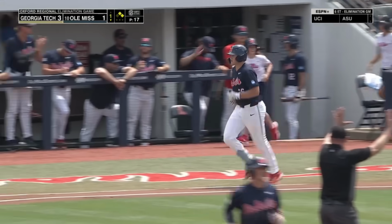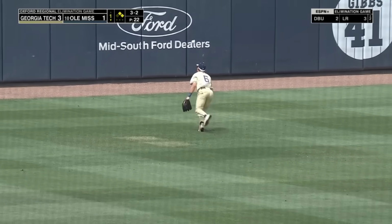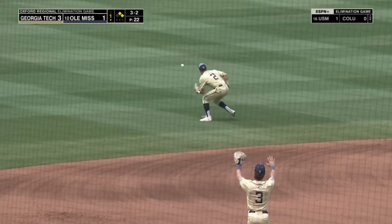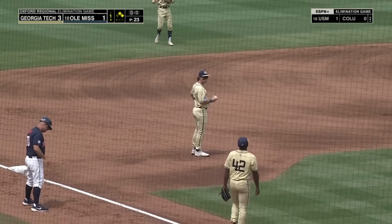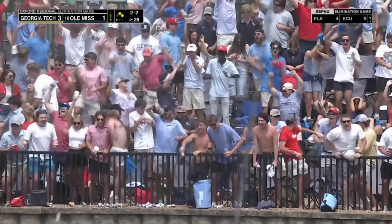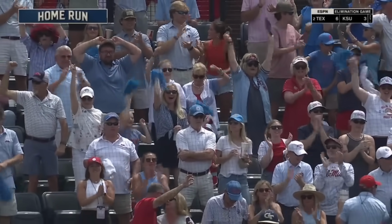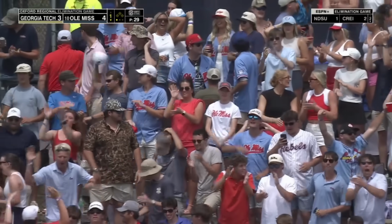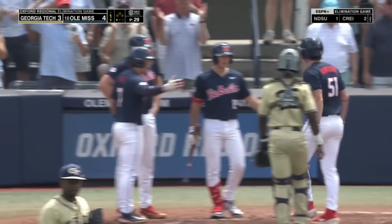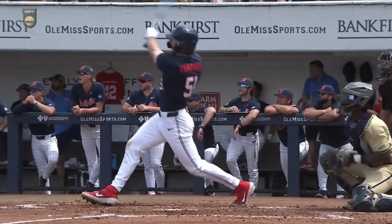Lost him. Another full count offering. Unimar drives it to left, and it is caught. And then fumbled out in left by Caleb Daniel. And the runners stay in place. Line deep out to right, to the wall. Goodbye. Erases the 3-0 deficit to take a 4-3 lead on the 12th home run of the year from Isaac Humphrey in the bottom of the first inning.